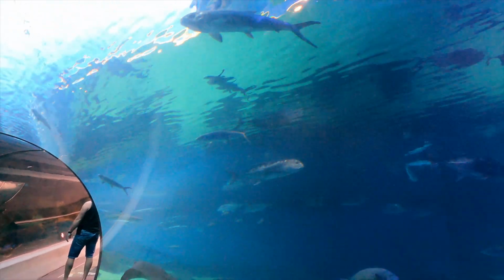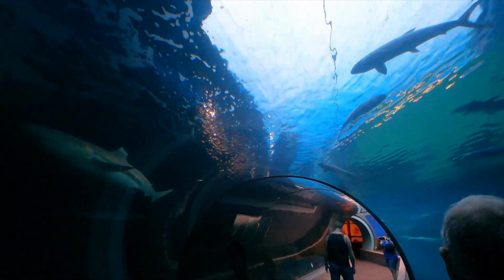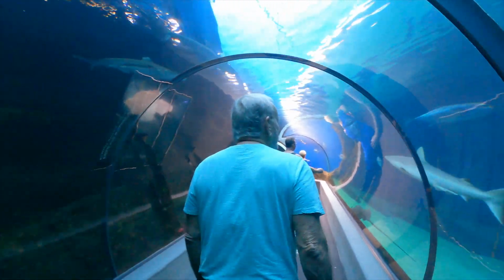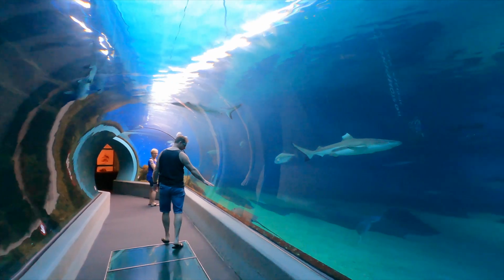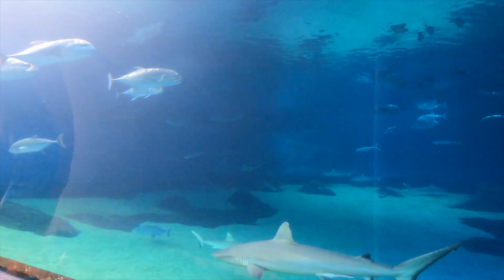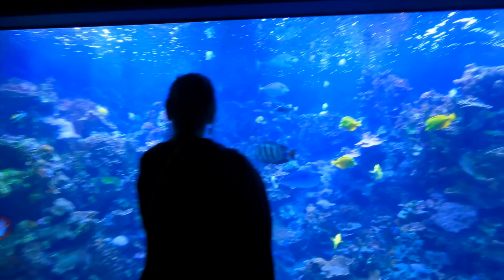This is a tunnel where you can walk through the tank. It gives you a really interesting perspective. Yeah, the sea life are above you and below you and on both sides of you. It's just an amazing way to view a fish tank. One of the cool things they've added in the last few years is a whale experience. It's a 3D experience. It takes place in a sphere, and it's a bit of a movie-like environment, but with 3D visuals and great audio and very educational.